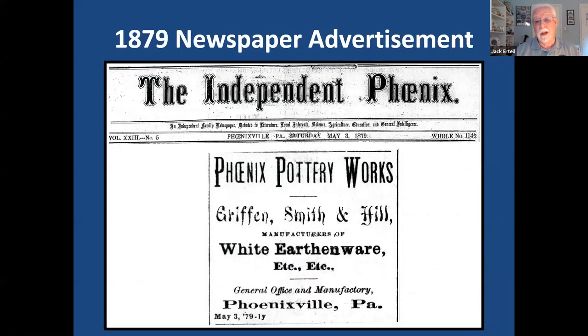And what happens is they announce this to the world. This is the front page of a Phoenixville newspaper from 1879 announcing the formation of the company and they're going to produce white earthenware, et cetera, et cetera. Sounds like a very humble beginning.